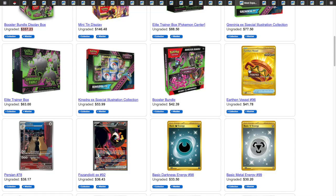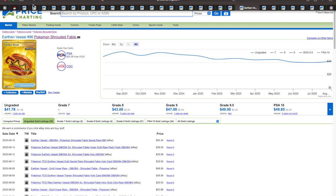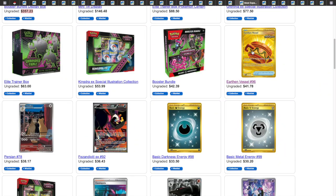Also, I've heard a lot that this set is loved by the TCG players because there's a lot of playable cards in this set, which I respect, because playing these cards is a very important part of the hobby. So we have the Earthen Vessel at about $40.